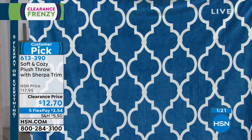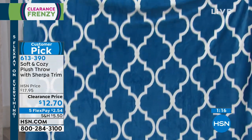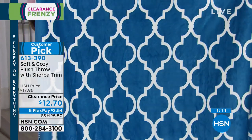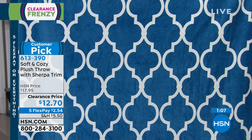I mean, this is really gonna update your space. Look how pretty that is. And these are all machine washable. You don't have to baby these at all. And they stay so soft, and that's a great look. That is very classy. That's a very classy pattern.